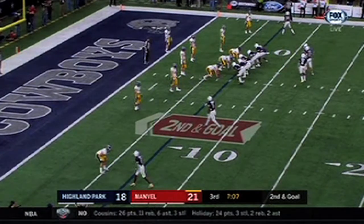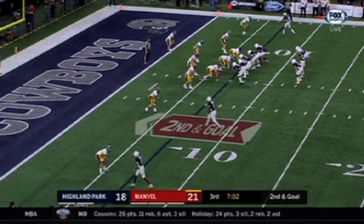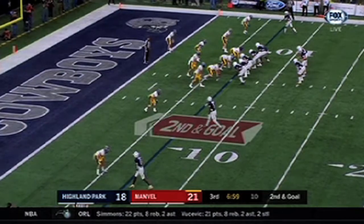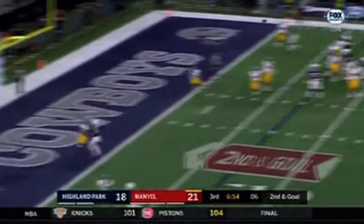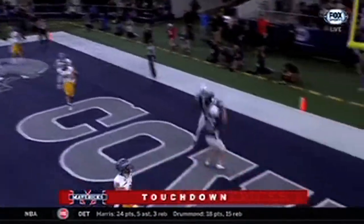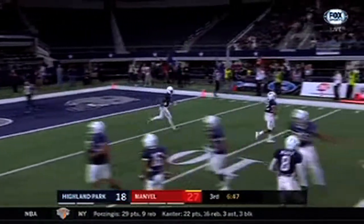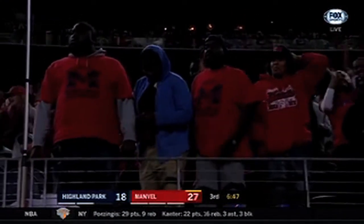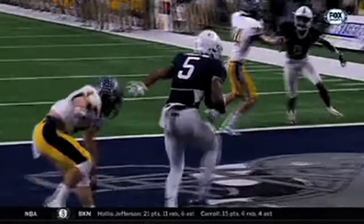So the play coming up on second down and goal. Throw for the end zone. And oh, what a catch made by Jalen Preston. Hauls it in with one arm in for the score. Coverage is not bad by Zach Foltz. Just an outstanding play by Jalen Preston.